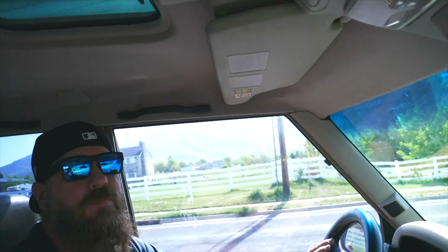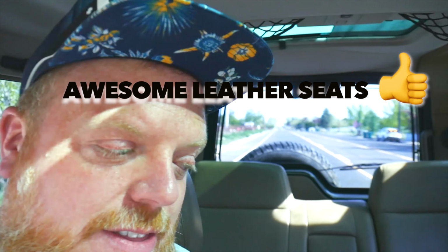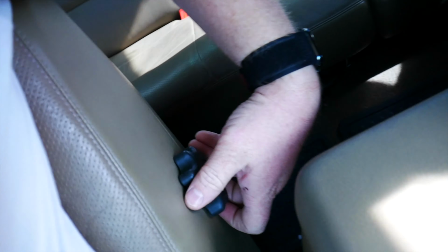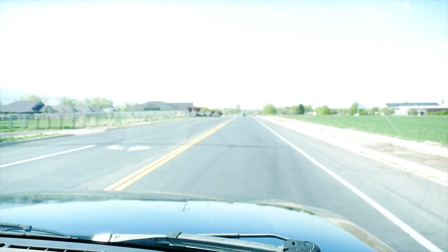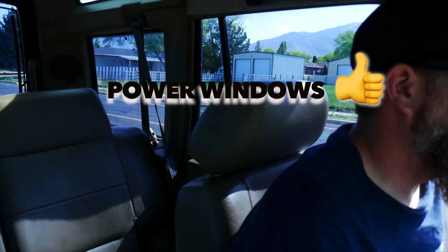And as you can see in the pictures, it's got seats that are actually in pretty good condition. They're all leather. They've got the nice lumbar adjustment on both of them. Power windows, yep, mirrors. All the windows work.